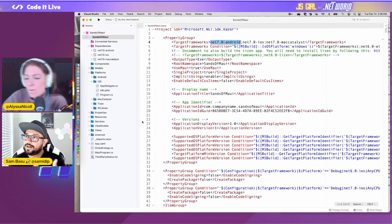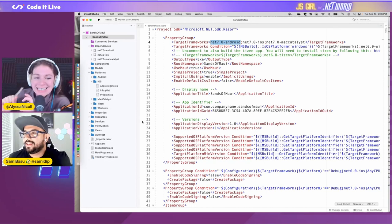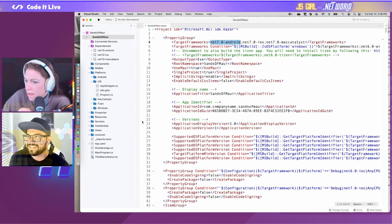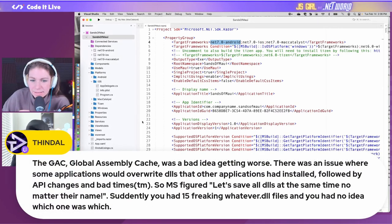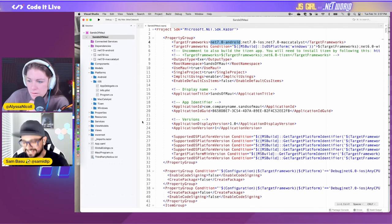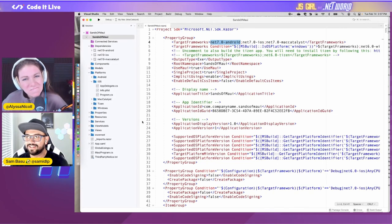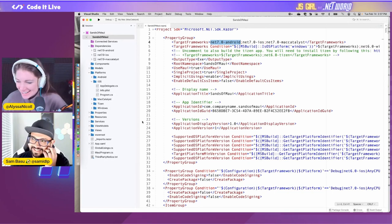Okay. Oh, chat's going on about GAC. What is GAC? Bring up what Findle was saying. This thing? The GAC? Yeah. Bad idea getting worse. There was an issue where some applications would overwrite DLLs that other applications had installed, followed by API changes. So Microsoft figured, let's save all the DLLs at the same time, no matter their name. So for you, essentially, it means don't worry about this. This was an artifact from the older days. We have learned how to do smarter things.